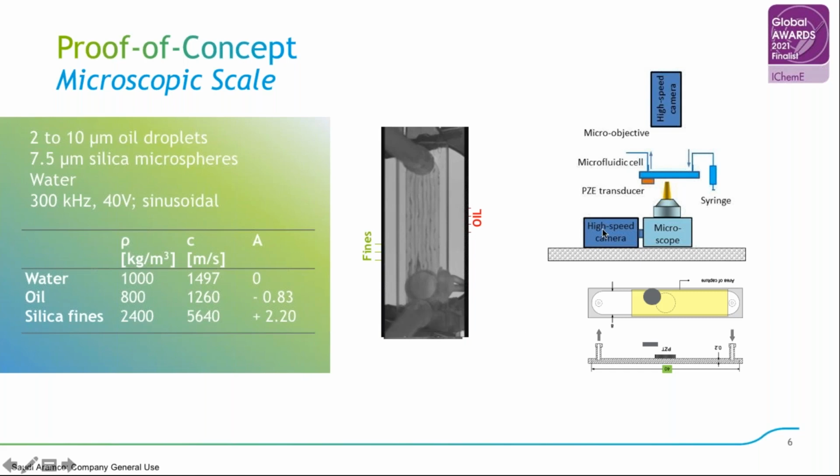I was hoping you could see the clip, but we have solid silica fine particles that are instantaneously concentrated in the pressure nodal planes and the oil droplets in the pressure antinodal planes, which was just as we predicted by theory, proving the concept at the microscale.